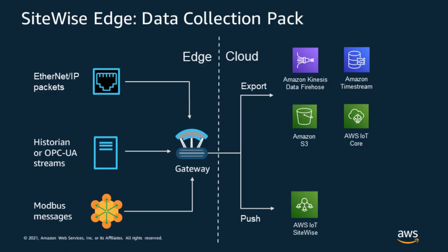SiteWise Edge ships capabilities in packs. So we have a data collection pack, which has support for reading data from common industrial protocols. Today, we support reading data from OPC UA, Ethernet IP, and Modbus. The data that's collected is stored locally in buffers and then forwarded to the cloud. The local buffers help in situations where the cloud connection is not available. So data that's being collected would just be stored in the buffers, and then when the cloud connection becomes available, it's going to be pushed to the cloud service that you have configured the data to be pushed to.